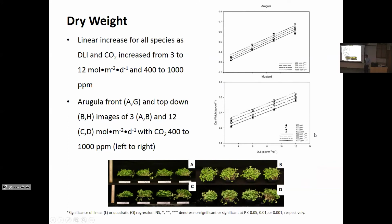Now, the image in this slide shows arugula at 2 different image angles, where the top 2 images were taken at 3 moles, while the bottom 2 were taken at 12 moles, with CO2 concentrations of 400 to 1,000 ordered left to right.